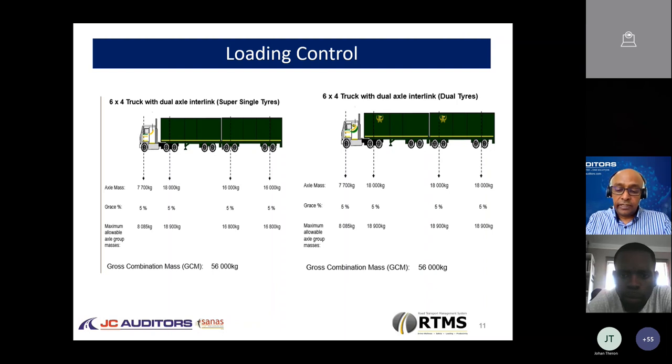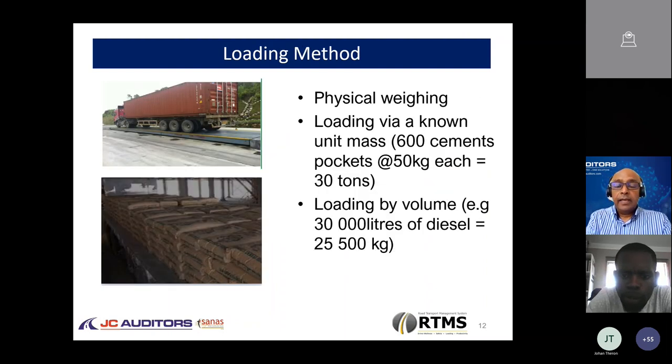So when you are defining your loading method, you need to ensure that you can demonstrate that your method does comply with the legal limits for the specific combination. Now, many people ask, do I need to have a weighbridge on every single site I'm loading at? Or do I need to have onboard load cells? And the answer is no.